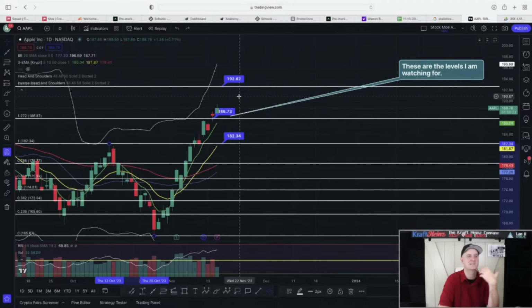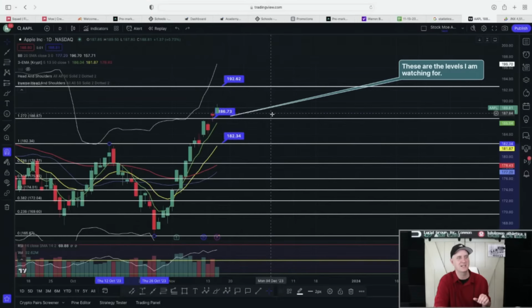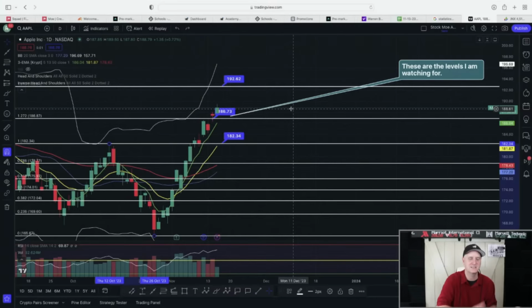So these are the levels I'm watching for. It is very bullish using my recipe. That's why I'm in double. That's why I'm in TQQQ. I believe we're going to have a nice run. Money should continue to flow in until we get a reversal. And until that reversal, I'm just making bank. And that's what I'm doing on some of the tech plays.